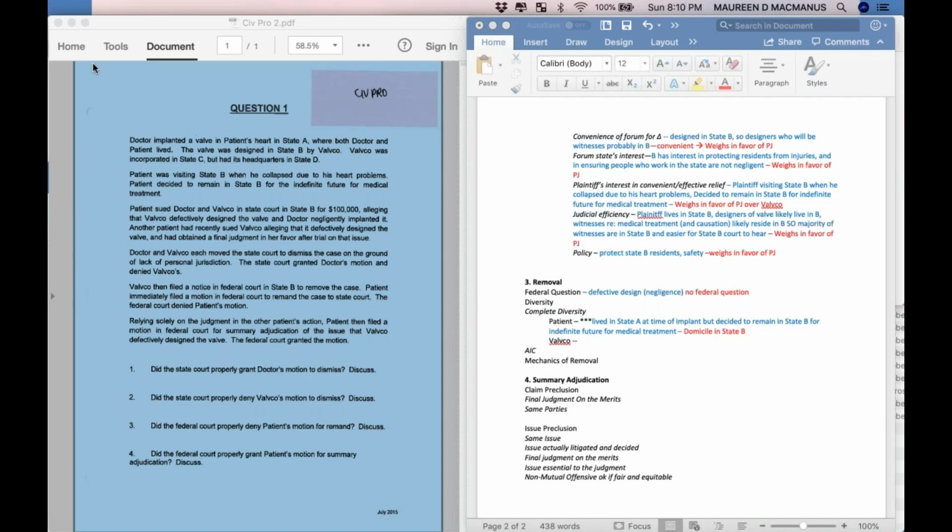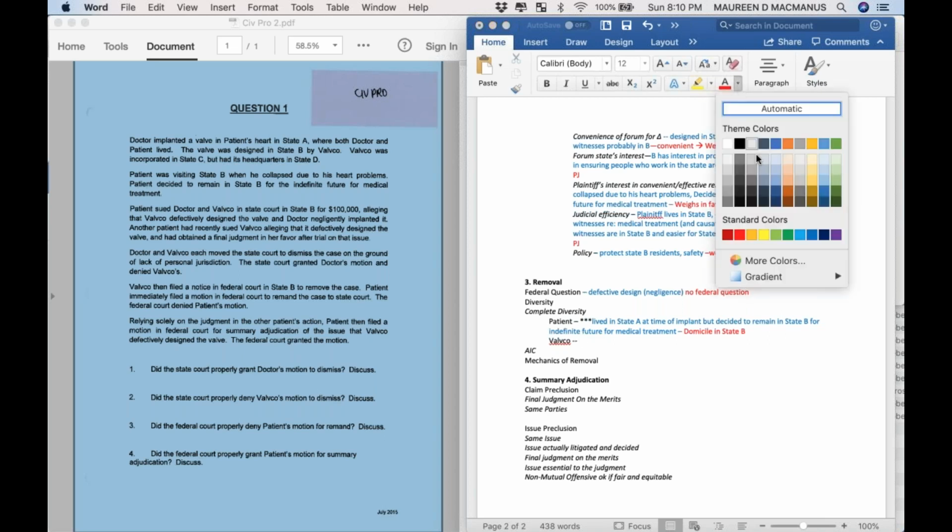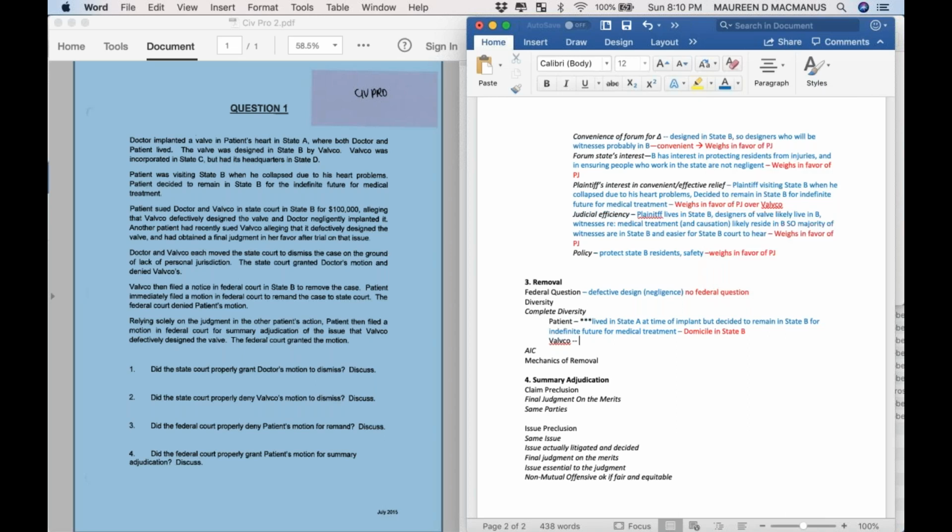And then I know for a corporation, the place of domicile is where you are. Okay, all right. So now I want to look at Valveco. I know that the rule for corporations is where you have your principal place of business or where your headquarters are located. It's where all the decisions are essentially made, and then also where you're incorporated. So incorporated in C, headquarters in D. So then I'm going to conclude domicile in C and D. So then is there complete diversity?